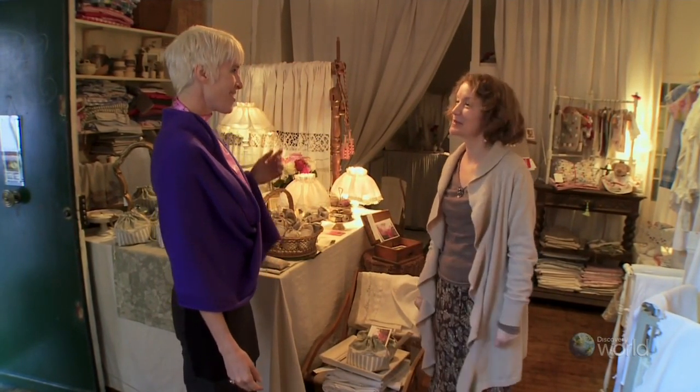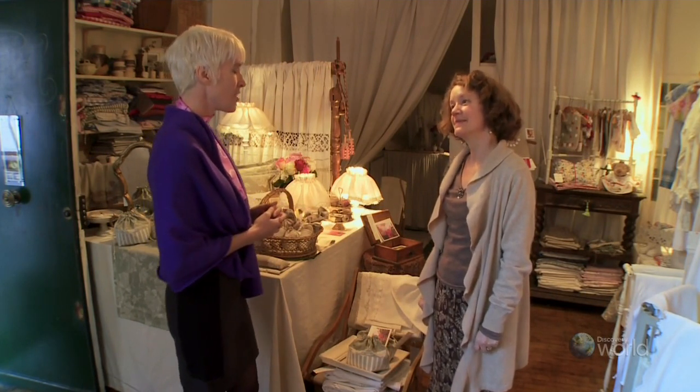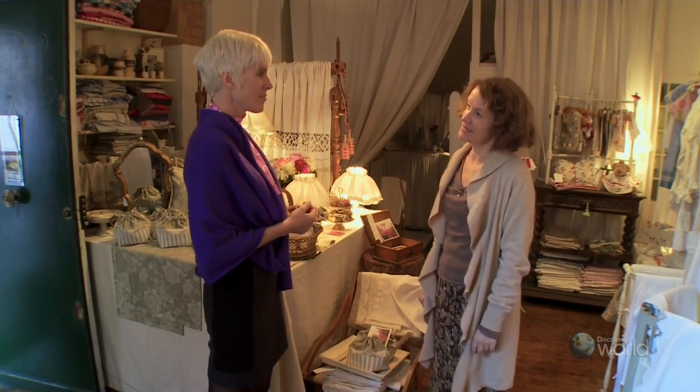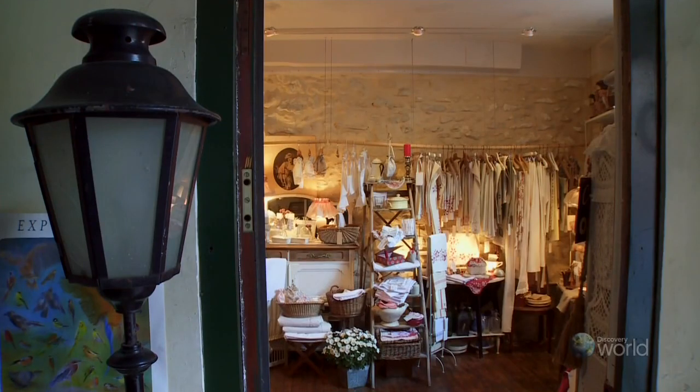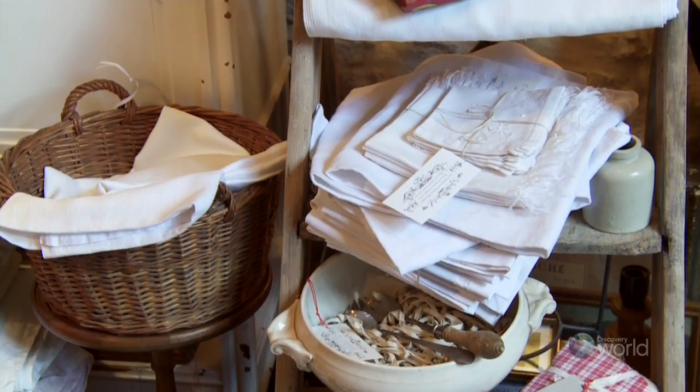La Clairière belongs to Sharon MacDonald, a Canadian who's been living in Paris for 25 years. This former interior designer embarked on a new artistic career after working for one of the best-known names in France, André Potman. But Sharon wanted to pursue her own path with ornate old fabrics, creating one-of-a-kind handmade items.